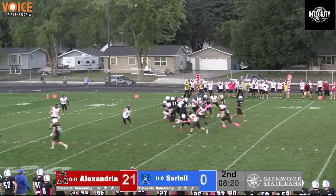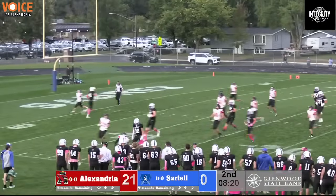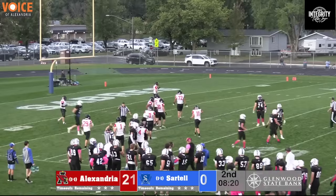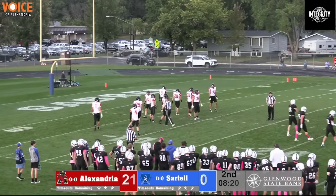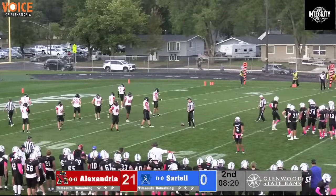Now Alex Bird's going to pitch back. Here's a cut to the outside, and tucking the ball in is Anders Larsson, and he'll navigate inside the 20 down to about the 15. That should be enough for a Sartell 1st down. And now, for the first time tonight, the Sabres are in the red zone.